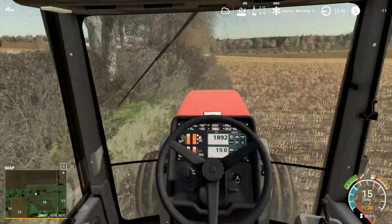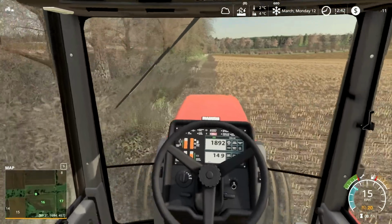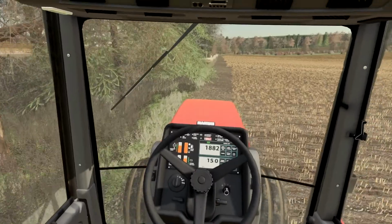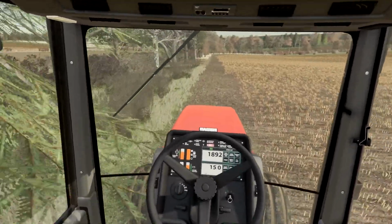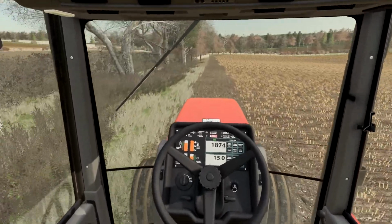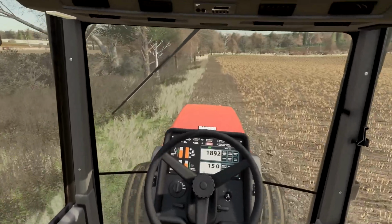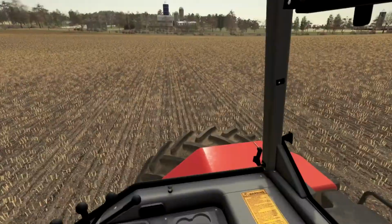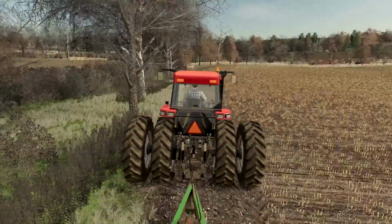Pulling this chisel plow right along here at 15k an hour, which is pretty good. Pretty happy with that. This tractor does have the power to pull that Salford cultivator as well. Again, being 155 horsepower, it's a big tractor on this farm. It's not a very big tractor in general. It's just kind of a chore size deal. Maybe slightly larger. Depends who you are, right?